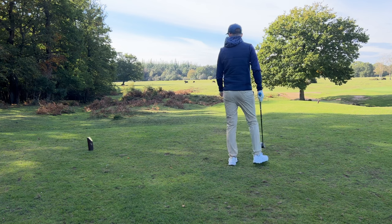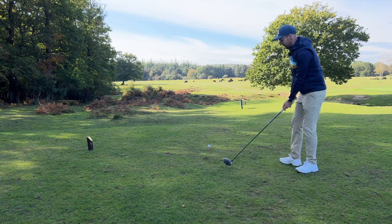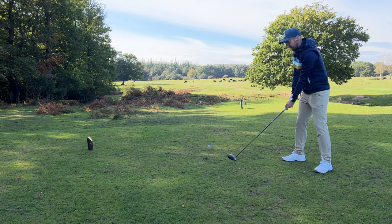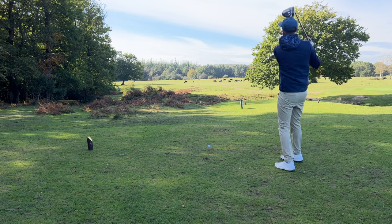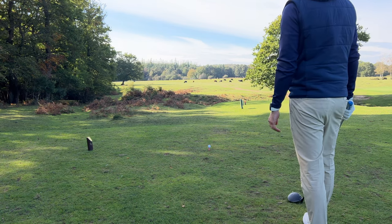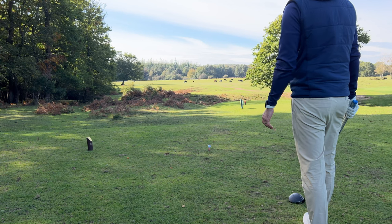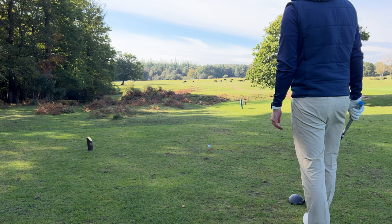But yeah, that's just absolutely beautiful. I'm really, really enjoying the setting of this golf course and just how at one I feel with nature. Again, I might not be playing my best golf, but really that isn't bothering me. I'd love to play some good golf for you on film, but this is all about showcasing to you one of the oldest golf courses in England and just how golf used to be played, and I'm loving it.